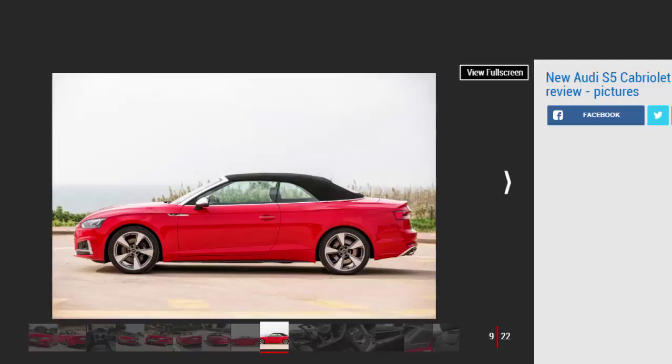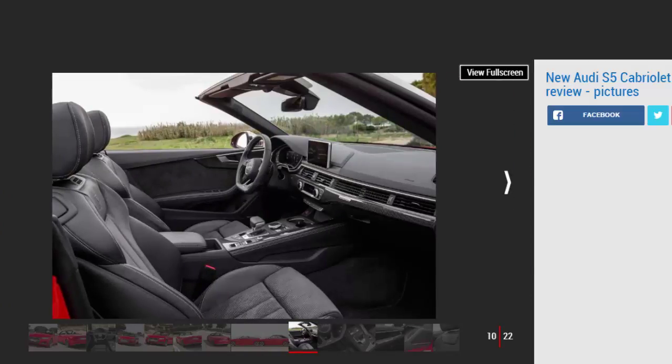There's even a decent amount of space for 4 adults. But there's nothing that you couldn't find on lesser A5 Cabriolets. The range starts from just over £35,000, so you needn't spend the extra £15,000 to secure the S5.